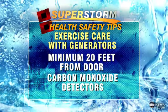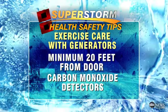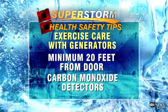And if you have carbon monoxide detectors, make sure the battery in those is working. You want them anywhere people are sleeping. It's an avoidable risk. 15,000 people to the emergency room. These are preventable deaths and injuries.